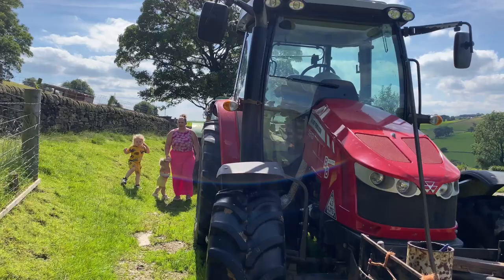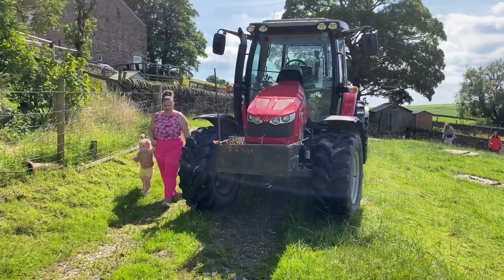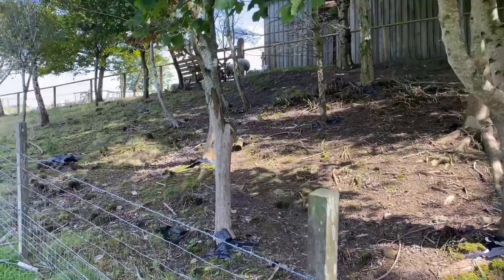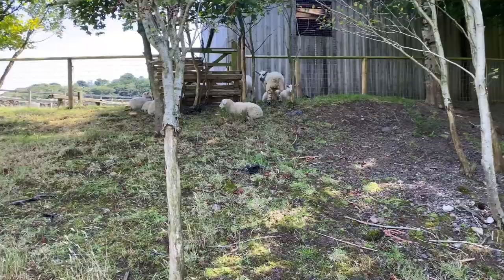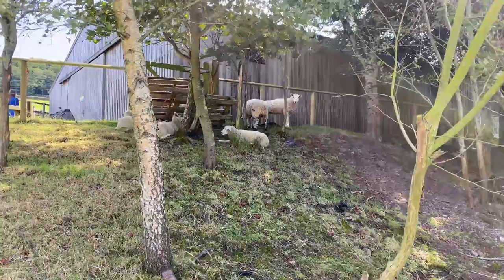You can't drive it. You're not allowed. Come on. We're back with our friends. Hey babe. We're back with our friends. Sheep! The sheep we saw at the beginning. Come on. But yeah, they were the sheep that we saw at the very beginning when we first got here. They're just chilling. Oh, how do we get out of here?